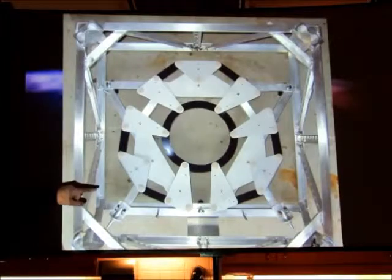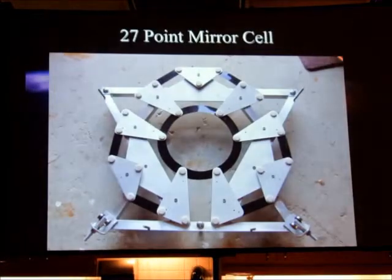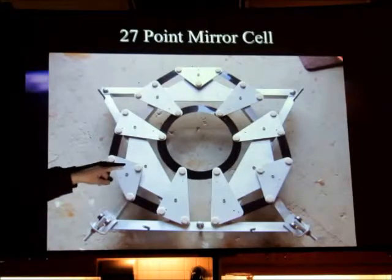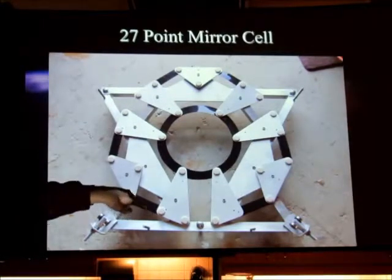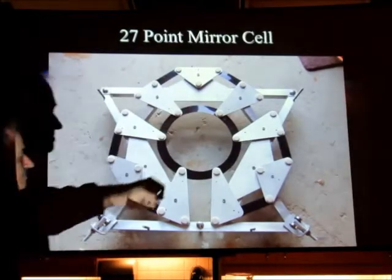This is the mirror support. It's a 27-point mirror support. Actually, I've got a photograph of it. This is a better shot. So this is the 27-point mirror cell. And the way this works is, you know when you're collimating your telescope, you have 3 points? Normally what those 3 points do is they push on different parts of the mirror to collimate it. What this thing does is it takes those 3 points and splits them into 3, another 3, another 3, another 3. So the collimation points would normally be right here.